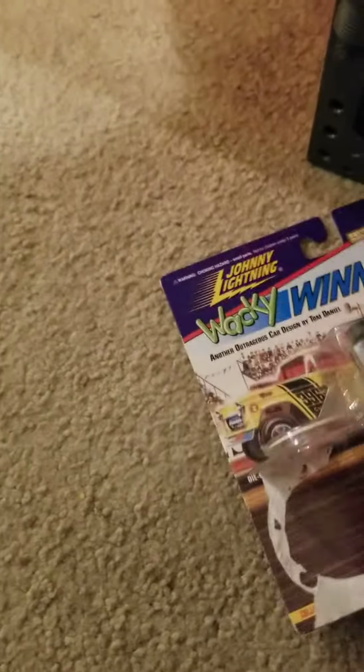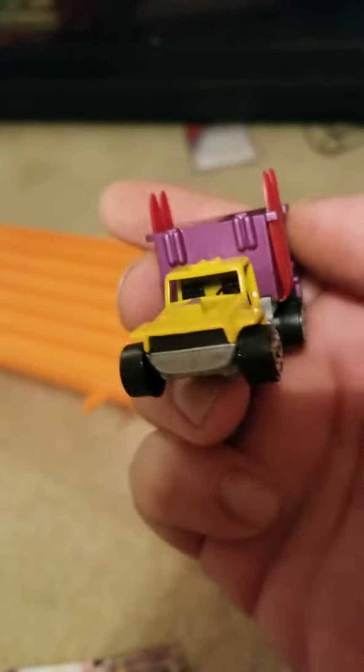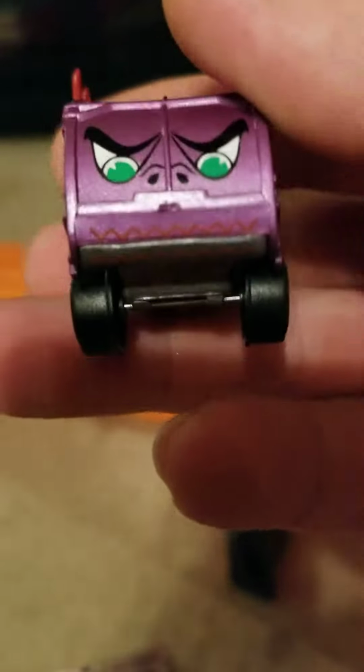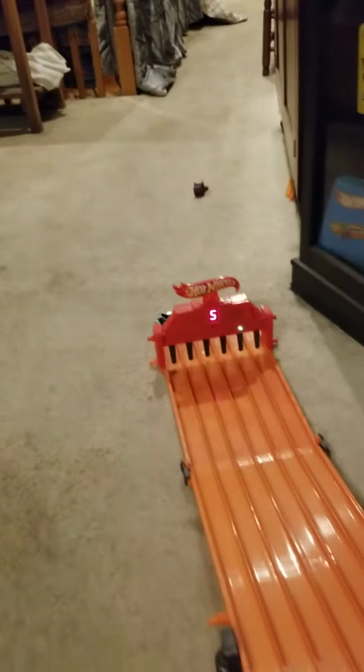the garbage truck. I opened this one up earlier, so I figured I might as well grab another one and have a nice race. There we go. The garbage truck. Dun dun dun. All right, so the garbage truck is going to go over in lane five. All right, here we go. Ooh. Lane five. Lane five with a flip.